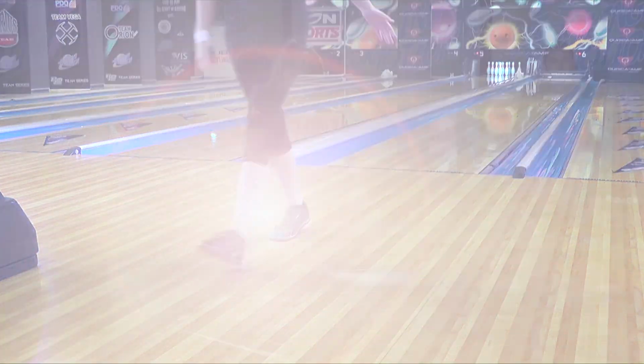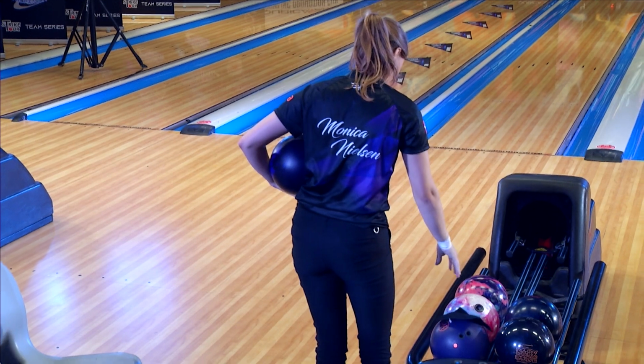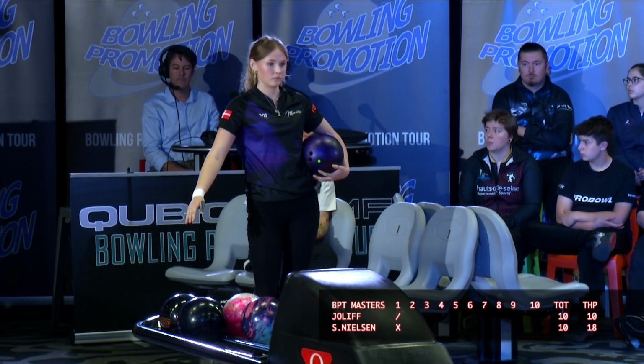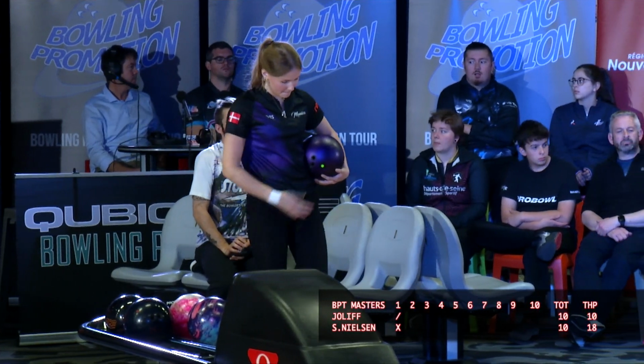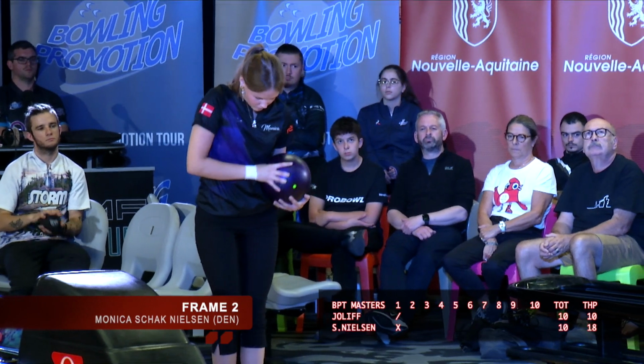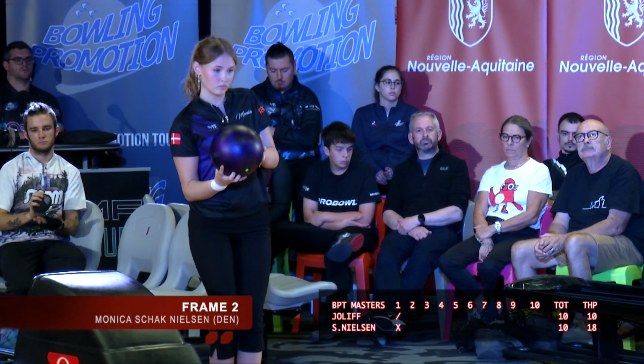Let's see if she doesn't take advantage of more of the dry. This pattern is interesting. It's pretty much flat oil from the gutter into the 9 board, and then it ramps up to a 9.3 to 1 ratio in the middle of the lane out to the track. So quite a bit more oil inside to work with. The pocket fairly accessible with this pattern.